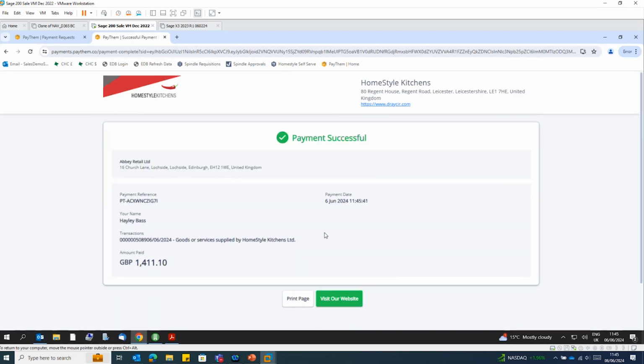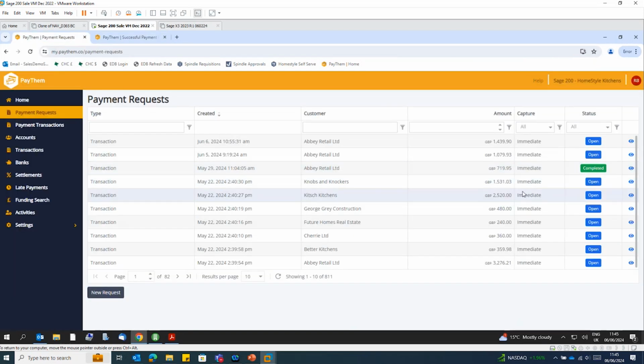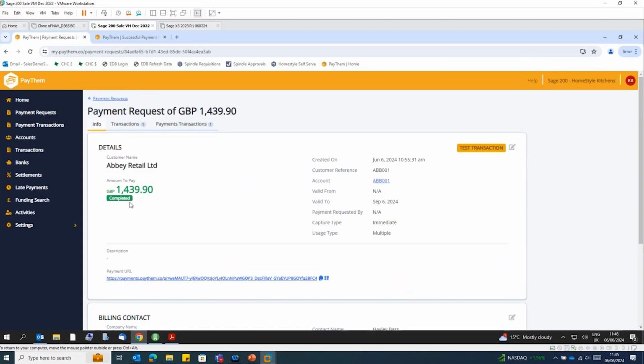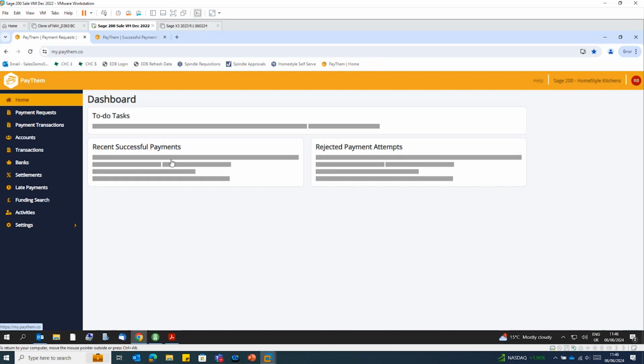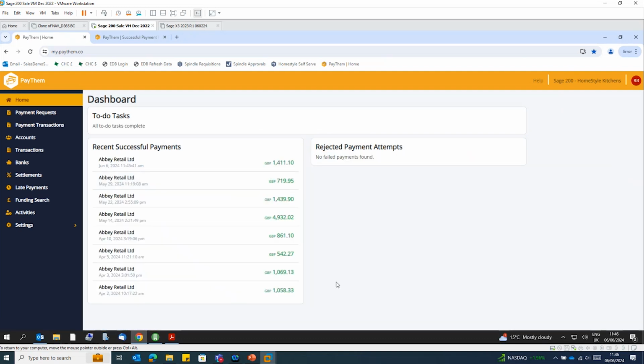Once I've made payment as a customer, I've then got my payment reference transaction details. I can print this page or I can save it, as you might expect. If I click back into the portal, and of course this is my view internally, I can see that payment has now been fully paid, as you can see there. And again, all of that information then flows through for me. That would also then update my dashboard with my most recent successful payments of 1411 and 10 pence.